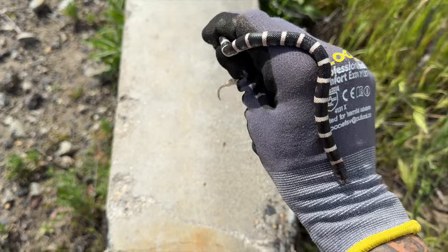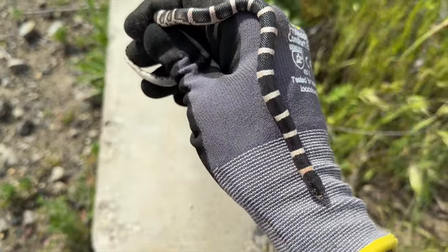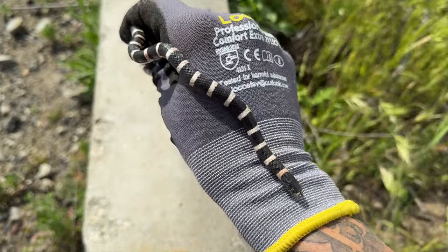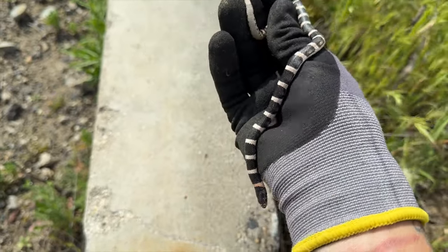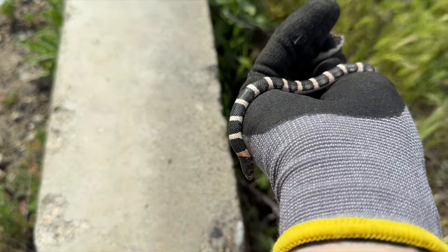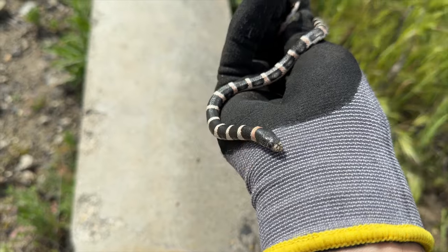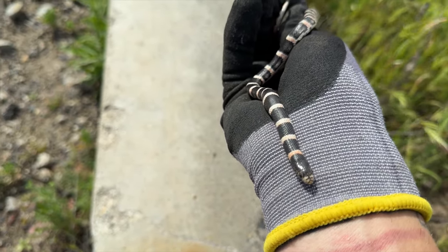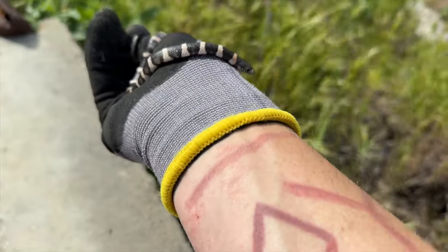The locale is what makes it special. It's just a long nose, but this far from the desert, that is not a common sight. Probably 25 minutes from the ocean at this spot. So super sick. That is definitely a coastal phase long nose. Sick. Well, I'm gonna finish up taking some photos of this guy and let him go back under his cardboard. Super psyched on that.